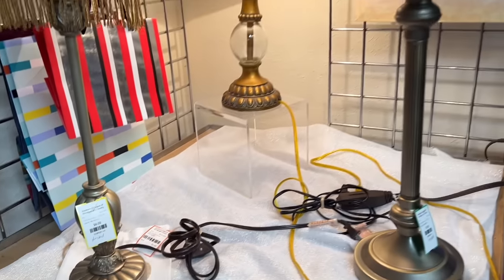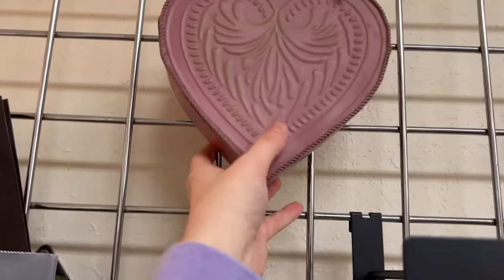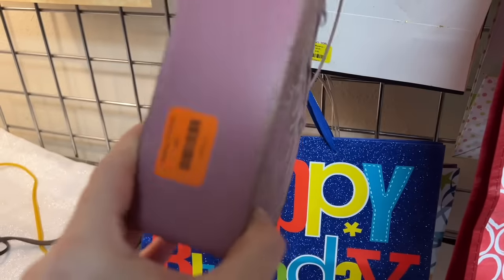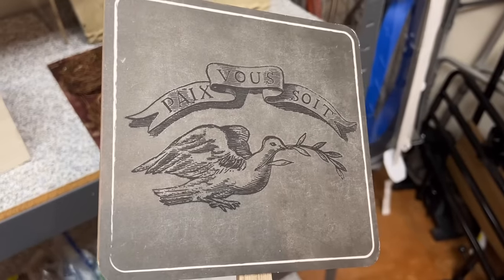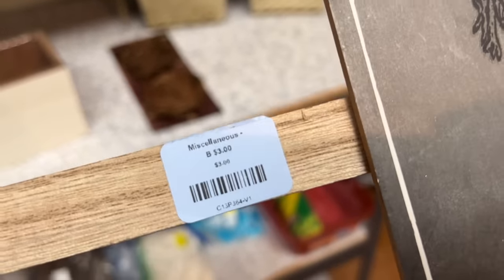I'm trying to wait until at least March 1st, but I'll probably start taking down all of my decor in a couple of weeks, give the house a good clean, and then hopefully I'll be able to get some decorating videos up. But I generally like to leave my seasonal decor up at least 1 to 2 months, so I'll do spring for March, April, and then start to tweak it again in May.